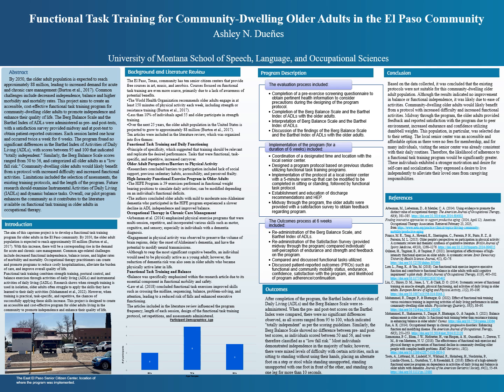10 articles were included in our literature review and were organized into 5 themes: functional task training and daily functioning, older adult perspectives and barriers to physical activity, high-intensity functional exercise program in older adults, occupational therapy and chronic care management, and functional task training and balance. Overall, the articles included in the literature review influenced the program frequency, length of each session, design of the functional task training protocol, and the assessments administered.